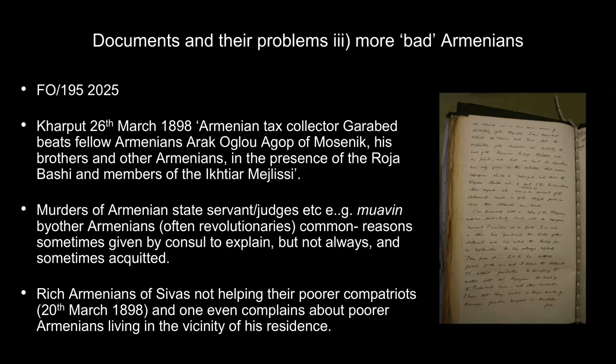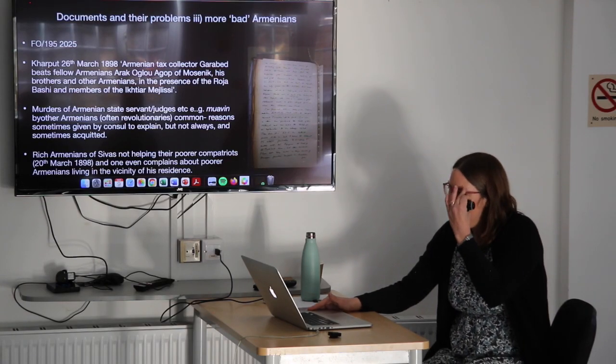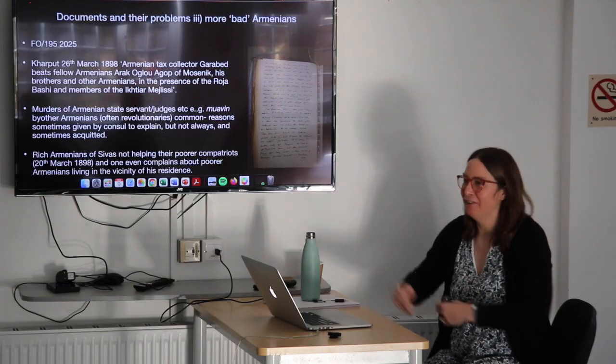Other examples of bad Armenians. It's very, very common to have a description of, like, an Armenian tax collector here, Garabed, who's beating his fellow Armenians. Political murders that take place of Armenians who are working on behalf of the Ottoman state, or slander here of rich Armenians of Sivas who are not giving any money to help the poorer compatriots, and even criticising poor inhabitants who are living close to their mansions. So yes, you become very accustomed to these very snobby official descriptions of Armenians.